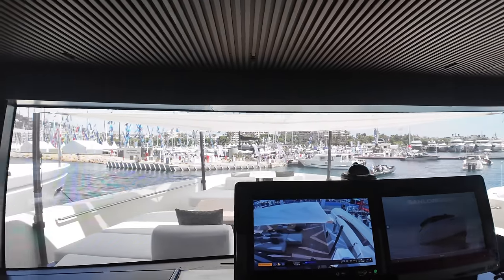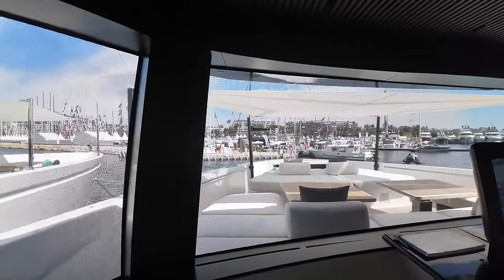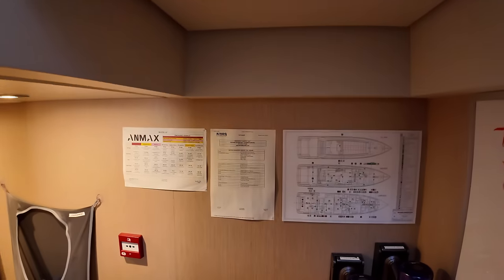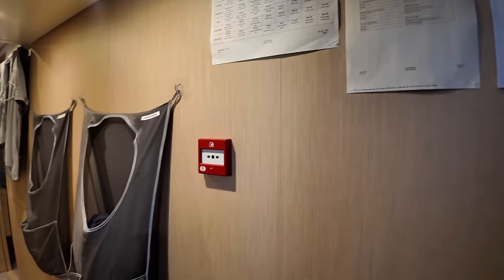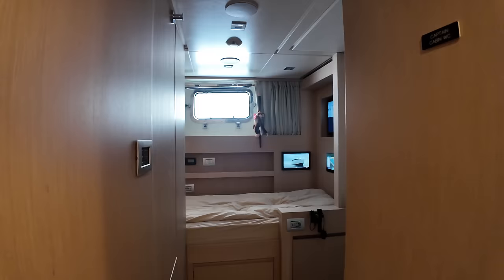Mainly thanks to that huge window there, look. But what I might do, before I take you out on the upper deck, I might just quickly take you down into the crew accommodation, give you a quick look around here. Obviously, I'm not going to open up anything because the crew are on board. So then we have the captain's cabin over there on the port side.